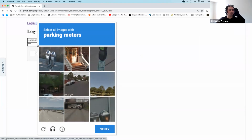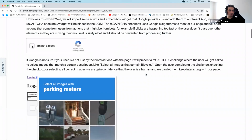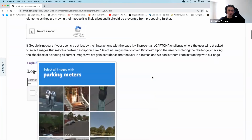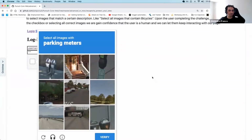For a computer or a bot to do that is much harder because they don't have the context that we have. So yeah, this is an example. Sometimes it's "select all images that contain bicycles," etc. Cool. So that is that. Any questions or thoughts on this so far?